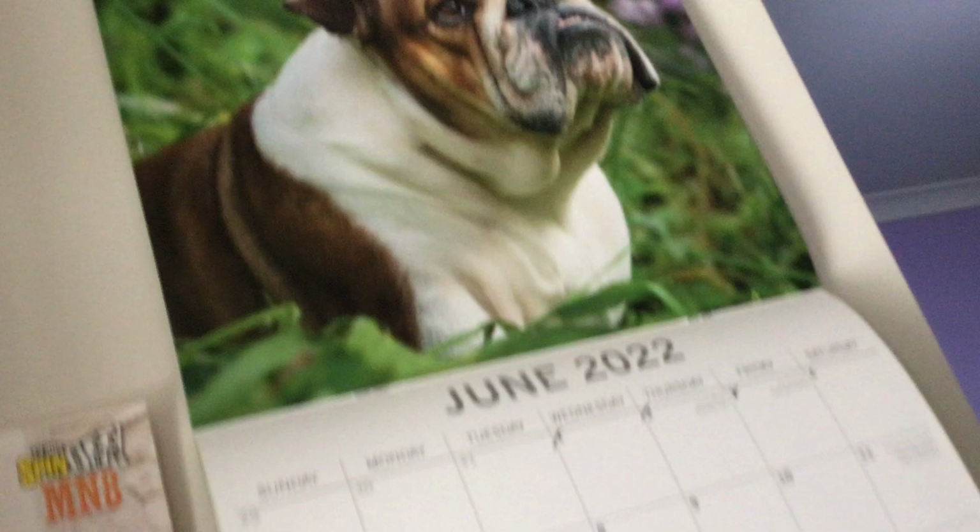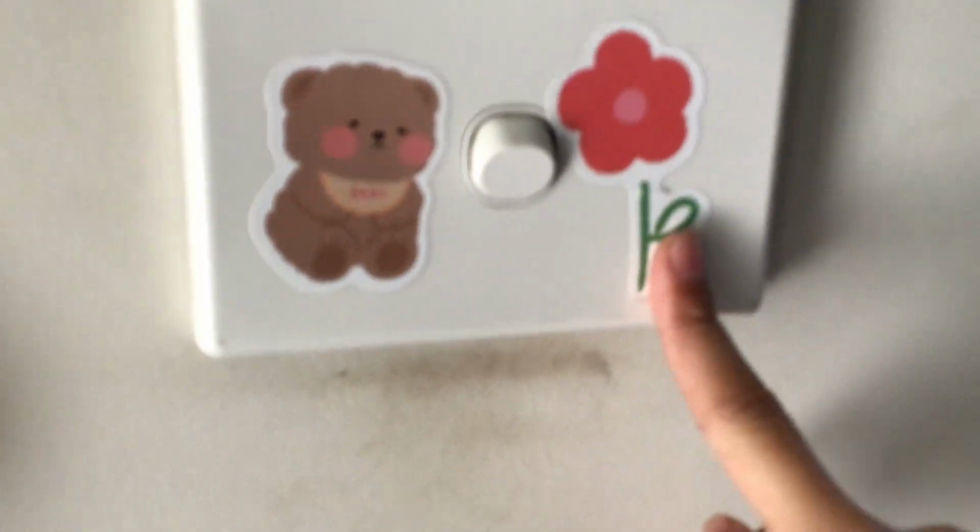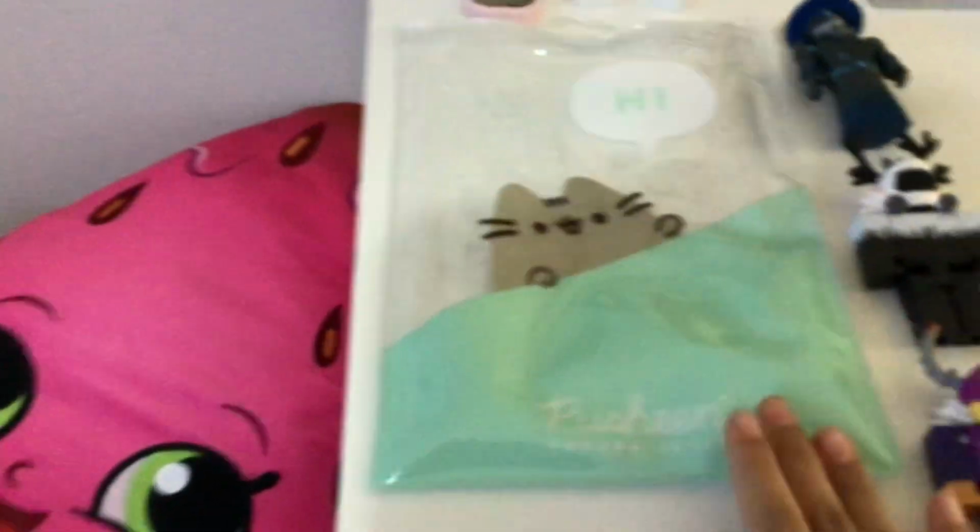Pictures of me and my brother, my calendar. I'm still up to June, wait, I don't know. And this is my light for my room. I put this bear sticker and this flower, and then the lights are off, then turn on, the lights are on.